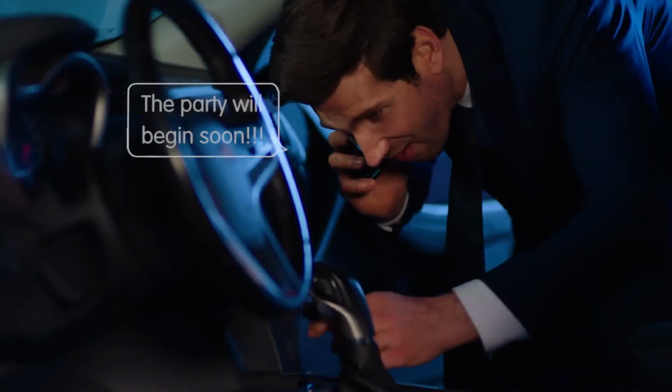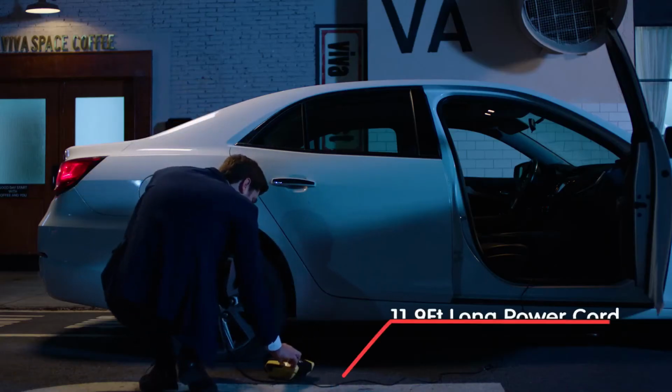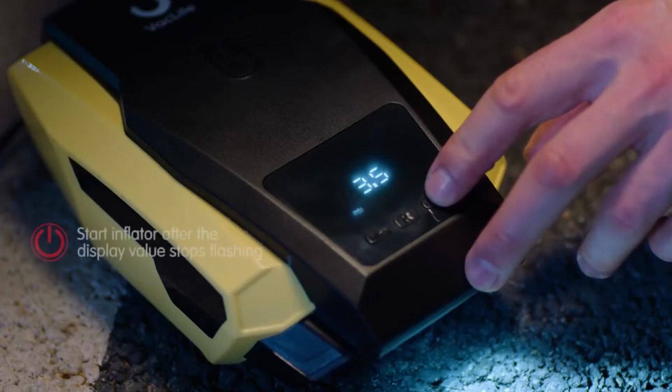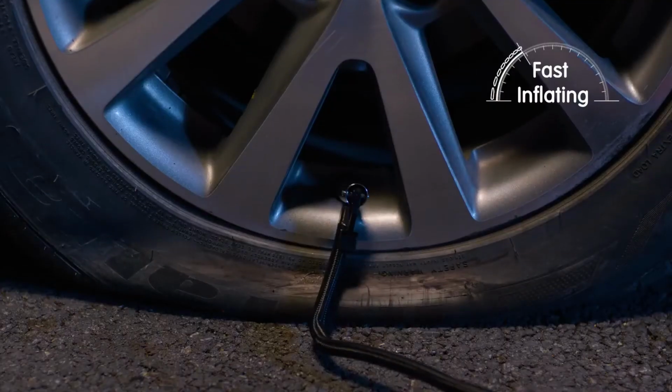The auto tire air compressor can inflate your standard car tires in seconds. Plug it into the 12-volt power outlet in your car and attach the stem to the tire valve. One simple press on the car air compressor and it will do all the work for you. A great solution for an emergency on the way.